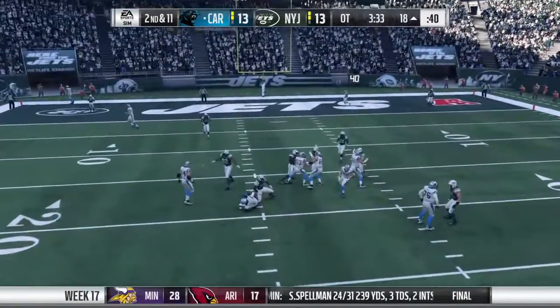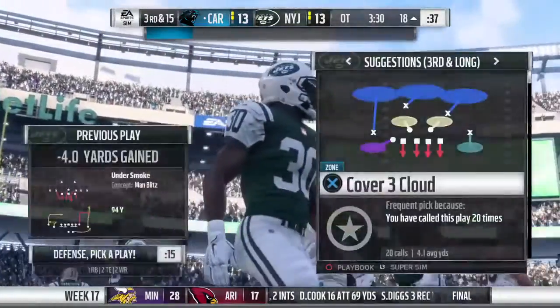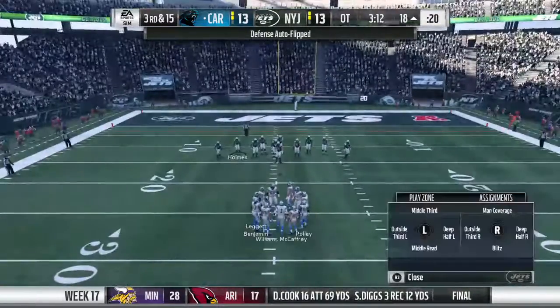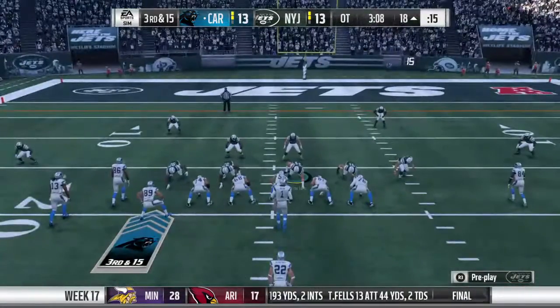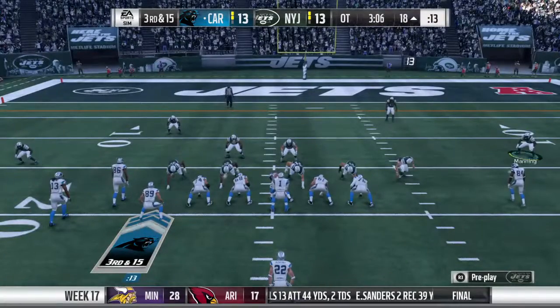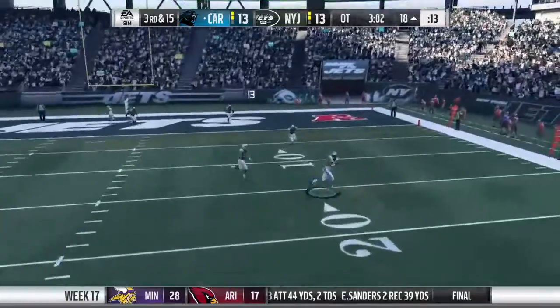Now the pressure gets there, and he goes down just inside the 20 at the 19. These strong safeties, some people may not realize it. It's really like an extra linebacker, right? It really is, because they're hybrids. Half linebacker, half defensive back. The linebacker in him on that play emerged.